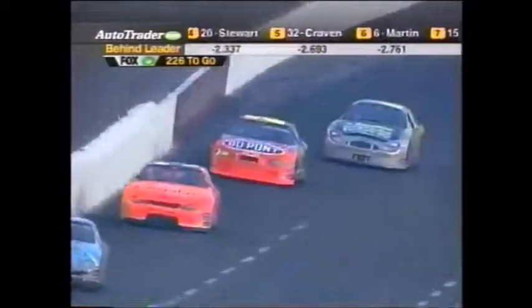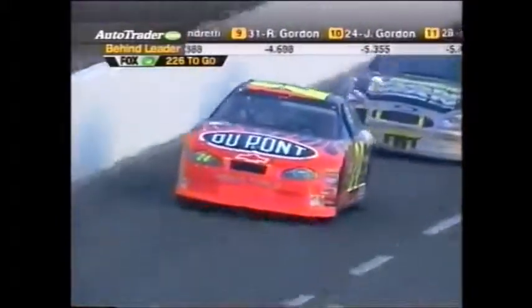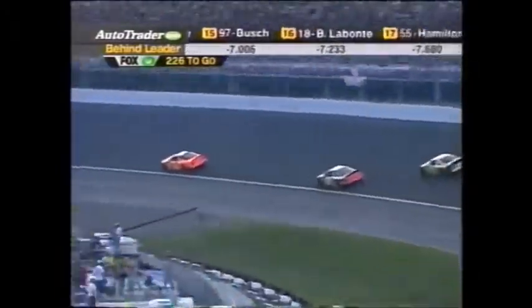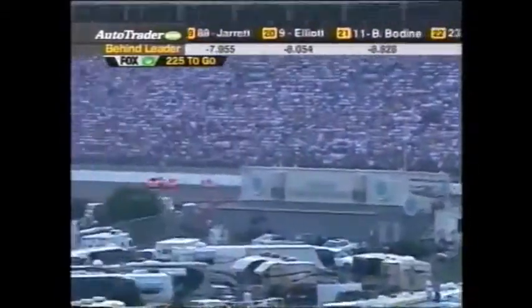Plus, the track is not very smooth. When you go down that back straightaway, it jostles that car around. You watch them down here. Bam, bam, bam, bam, bam. Now, Robbie Gordon is the 9th place car, so he's not anxious to bring that car to pit road. Right behind him, Jeff Gordon, no relation, the defending Winston Cup champ, also had his troubles on that stop.